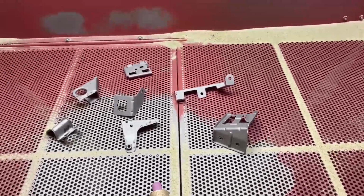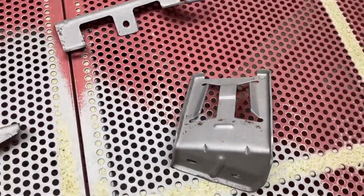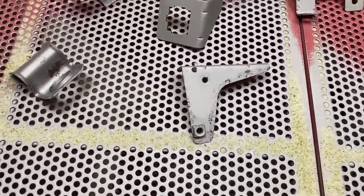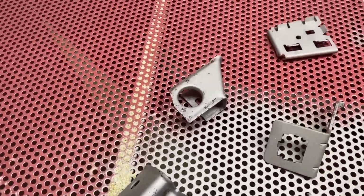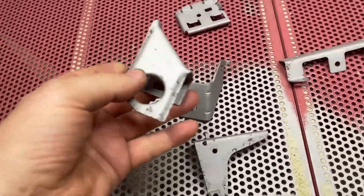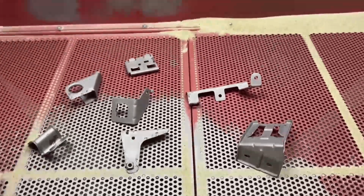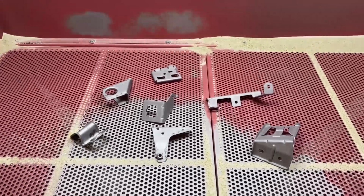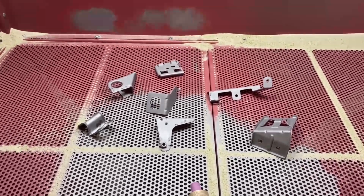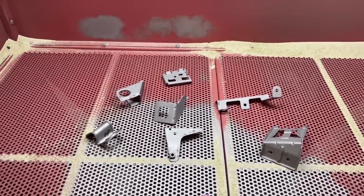Okay, so I left the parts in the sandblaster over the weekend, and as you can see, little bits of rust have started to form on them again, and this is what happens when you leave the metal bare. Also, when you pick it up with your hands, the salt comes off your hands and makes it rust as well. So I've had to redo pretty much every bit. I've done some already, so I'll take you over to where I've got them hanging up, and I'll show you some that I've started to paint.